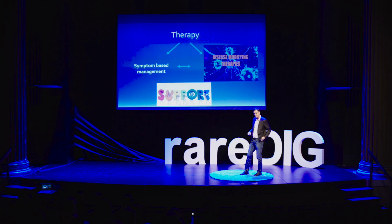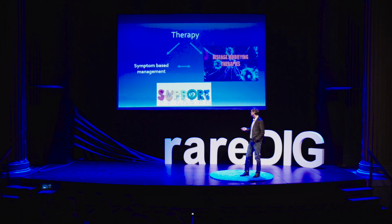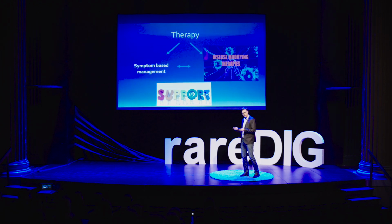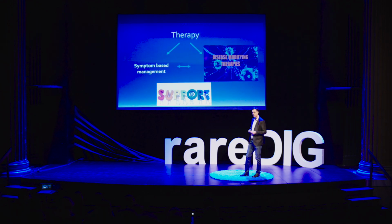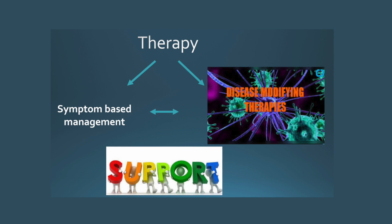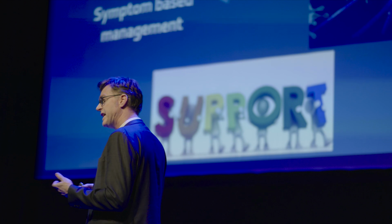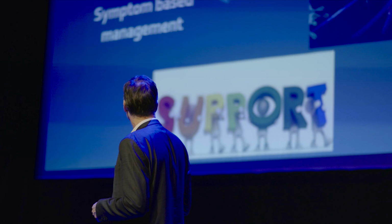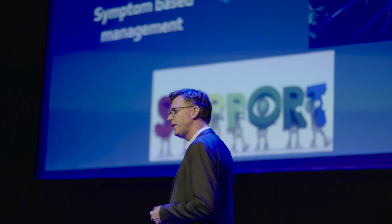So we're going to move to therapy now. When we talk about therapy, we can give therapy in many different ways. We can give symptom-based management, which might be something as simple as a hearing aid for the hearing loss that we see in this condition, or CPAP for the sleep apnea that we have. We can give support, as we've heard about tonight. It's very important that we're supporting the families and making sure that we're giving them the information, that we're providing psychological support to them as well. But I'm really going to focus on the disease-modifying therapies that exist for the MPS.